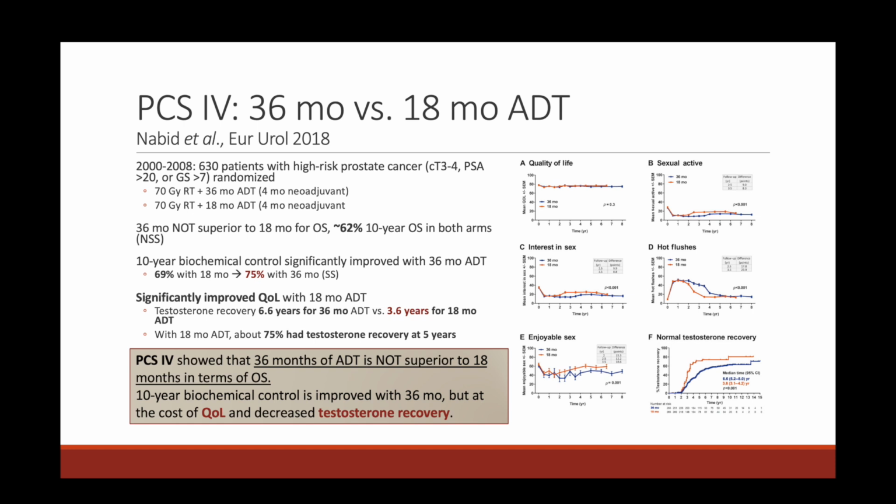And although 10-year biochemical control is improved by around 6%, what is the cost of that? The cost is patient quality of life as well as decreased testosterone recovery. So I think this is data that supports 18 months of androgen deprivation. And a lot of folks will kind of balance that out and just do 2 years, so 24 months of androgen deprivation. But I think 36 months is a very long time for patients, and we should try to avoid that if we can.